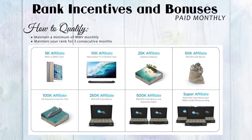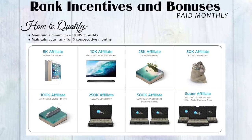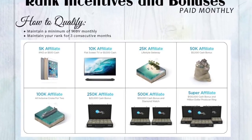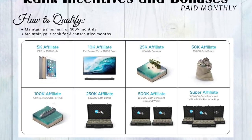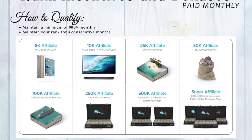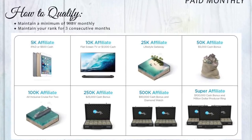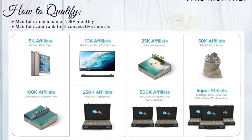Next up, let's talk about rank advancements and bonuses. Your personal volume and that of your team is what will propel you through the ranks. With each new rank you reach, your achievement is celebrated with these amazing bonuses, all the way up to $100,000 in cash paid in one lump sum.